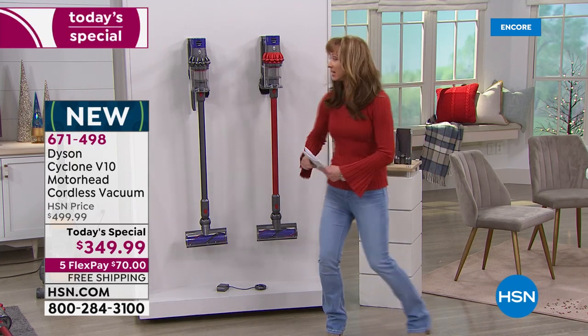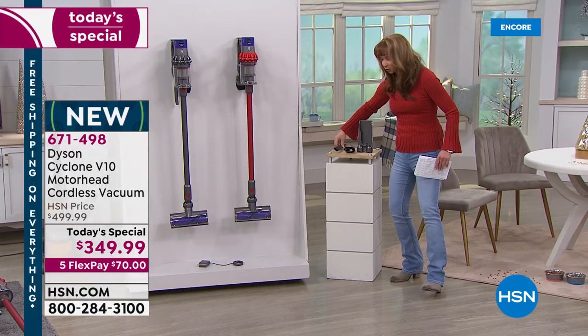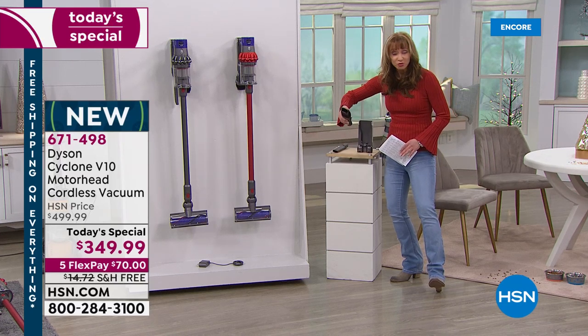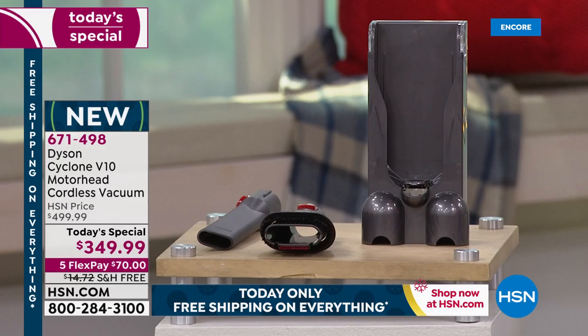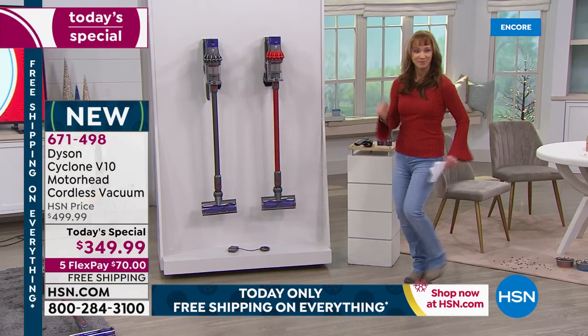When I say small but mighty, by the way, you are also getting your wonderful crevice tool because you'll go upstairs, you'll go downstairs, you'll go out to your car, you'll do your upholstery, your furniture, your throw pillows. This is top to bottom, head to toe, ceiling to floor, all the cleaning that you ever want to do.